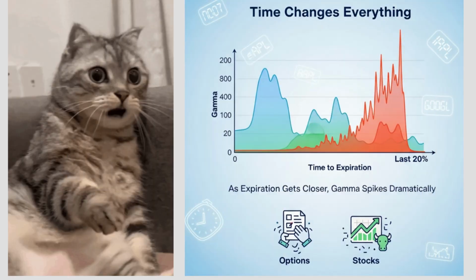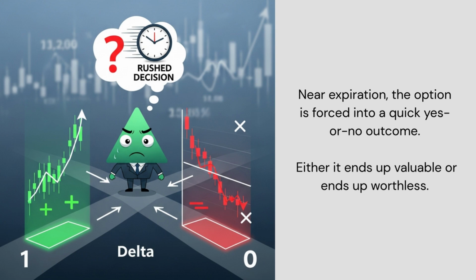Here's the twist. Time changes everything. As expiration gets closer, gamma spikes dramatically. That's because delta is forced to make a final decision. It has to rush toward either 1 or 0. So near expiration, even the smallest stock move can send delta flying, making your option extremely volatile and reactive.